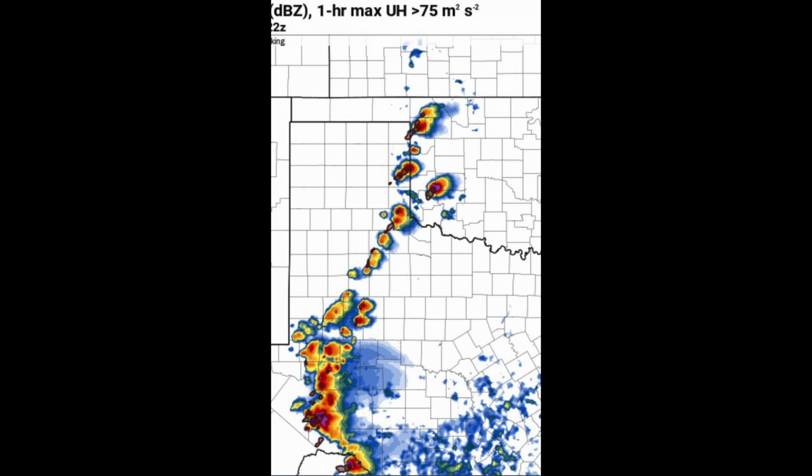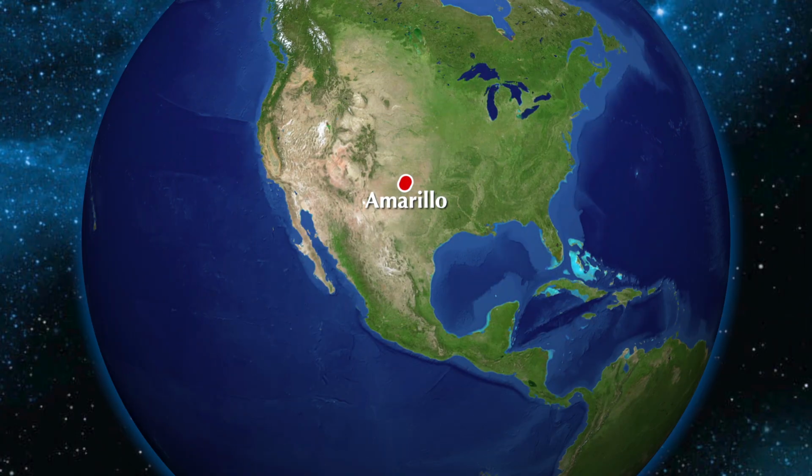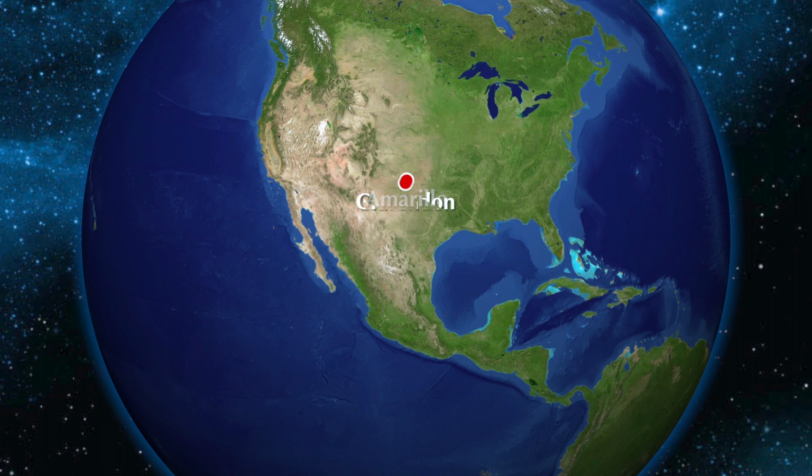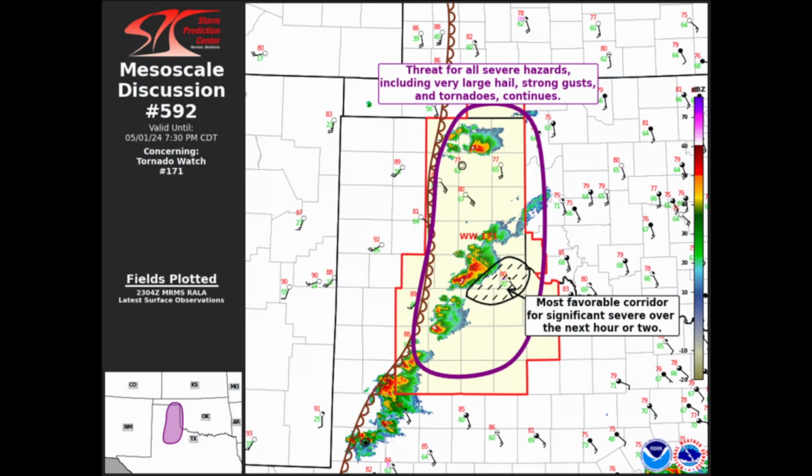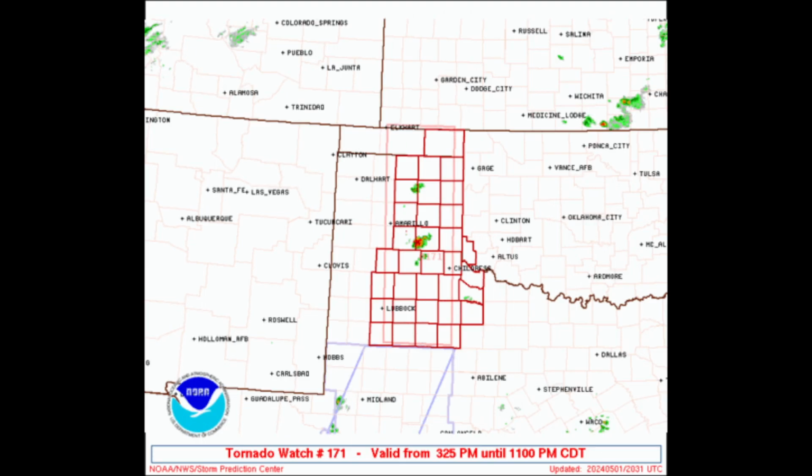After looking at the data, I picked my target and headed southeast towards the small town of Clarendon, Texas. While arriving in Clarendon, a mesoscale discussion was issued. A tornado watch would be issued shortly. And then a tornado watch was issued.